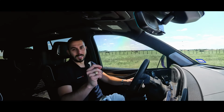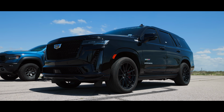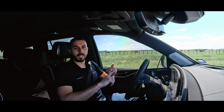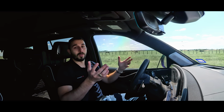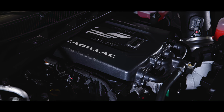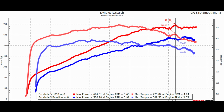The Escalade-V is one of those vehicles that just does it all. It's fast, it's luxurious, it is practical, it's got third row seating, it's got trunk space, you can go on a road trip in it. It sounds great, it's got a supercharged V8. What more can you ask for out of a super SUV except for a little bit more horsepower?